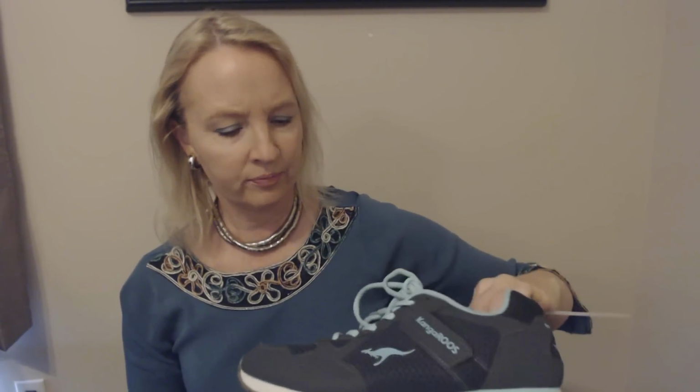I haven't seen a pair of kangaroos in, oh my God, 30 years probably. They were really popular when they first came out, and then it's like they just disappeared. I didn't see them anymore. I don't know where they went, but they just kind of vanished from existence. But it looks like they're still making them, or they were at some point. I don't know. I just had to show you that. That was just so cool.